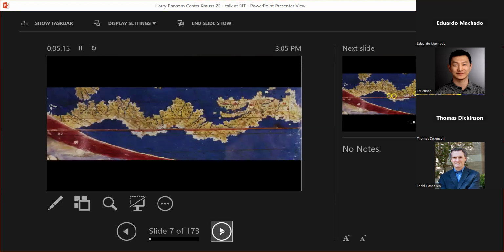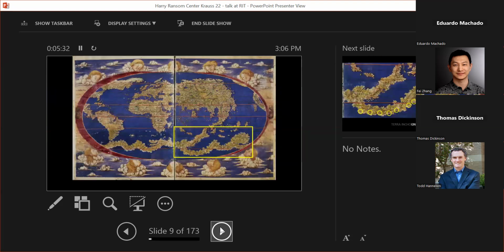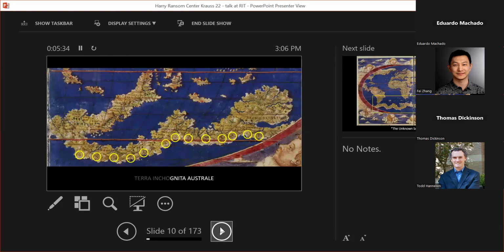And if we zoom in on the western half of that land, there are letters along the bottom that start to spell out a phrase. I'll first mention that we can see that there are place names everywhere in this continent. And then if we move over to the eastern half, we can see the end of the phrase. So it's Terra Incognita Australe, the southern unknown land. So it's labeled as unknown, and yet it's full of place names.